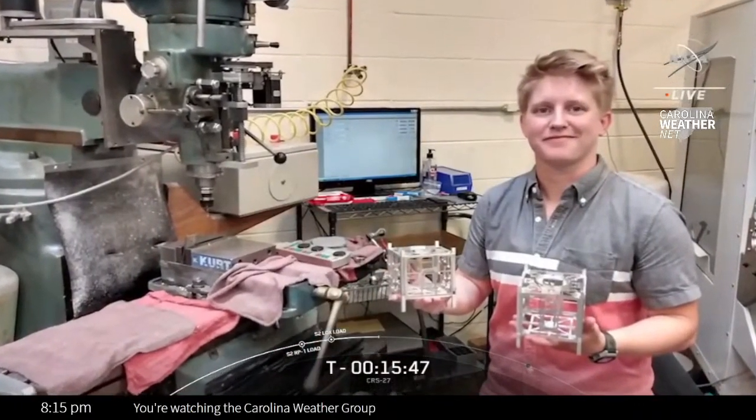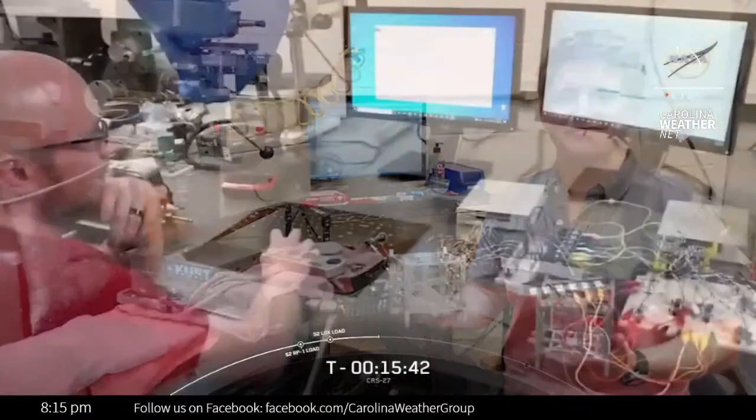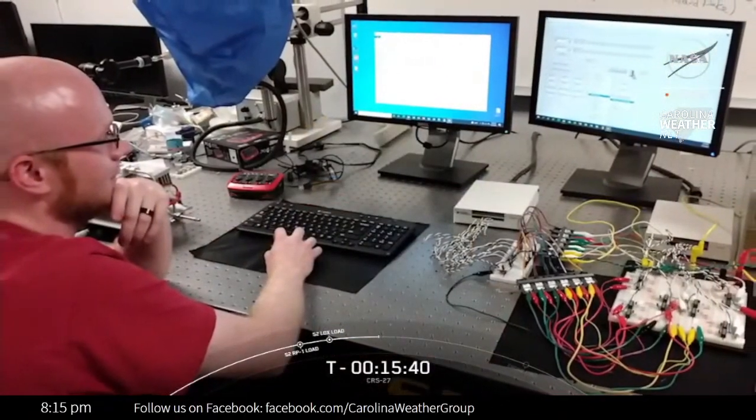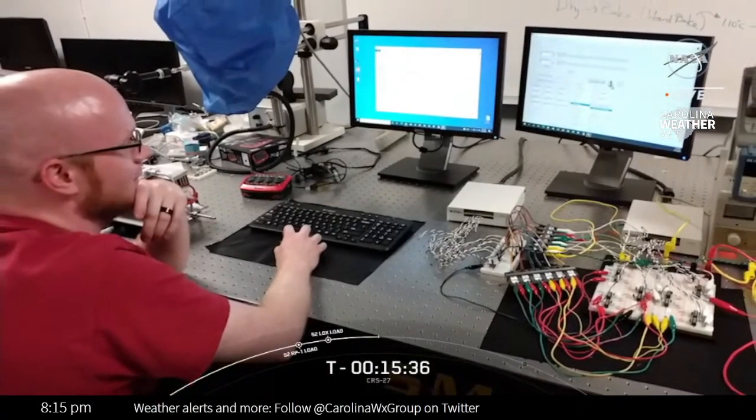So ArcSat-1 is the first CubeSat selected by the CubeSat Launch Initiative from Arkansas, and their goal is to get all 50 states. That's very exciting. How do you feel being part of that first? It's amazing. I mean, it's twofold.